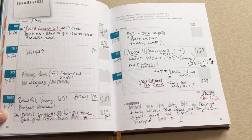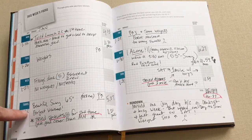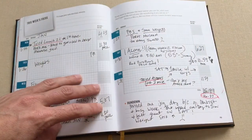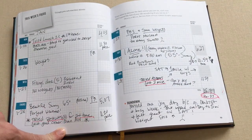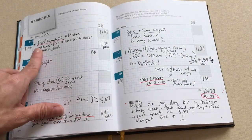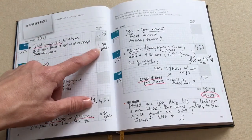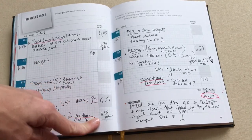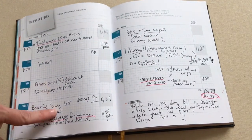What I kind of like is me filling it out almost looks like them filling it out, because the format and the fonts and the way this is designed just make even messy writing look okay. Like there's a plan to it. I love how it has a place for the date, a place for your miles, and I usually would put my pace below that. And then I would just put details of the day.